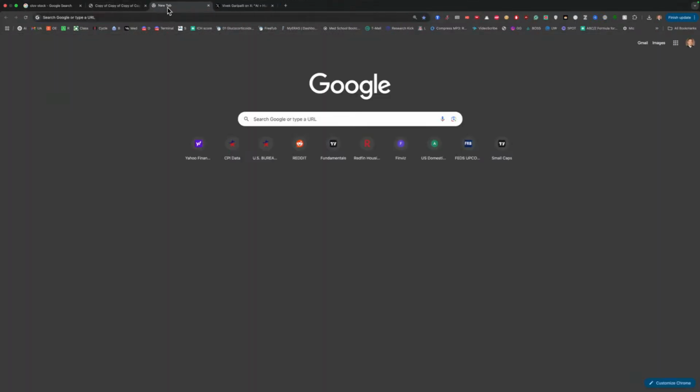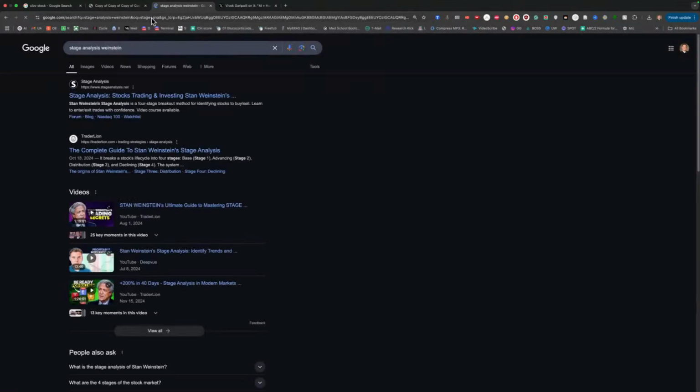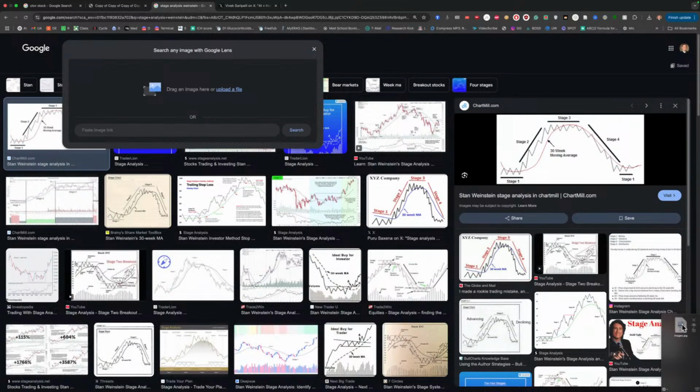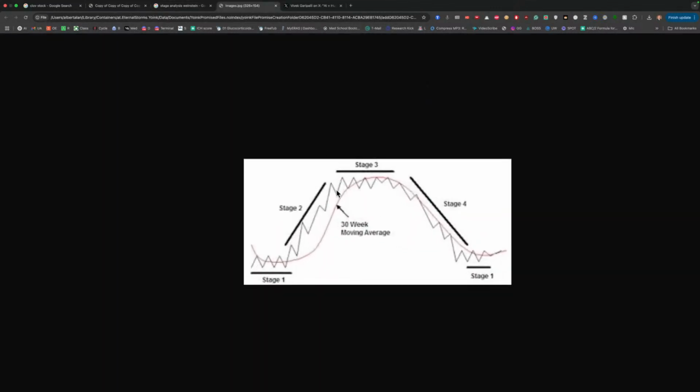So this is a stage 1 scanner, and this is part of the All Stock Trades terminal. For folks that don't know what this is, if you go to stage analysis by Weinstein, you remember I told you how stocks undergo different phases? They undergo these phases here. Well, I mean, that's kind of hard to see.